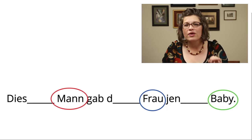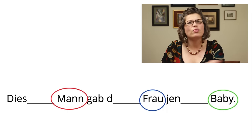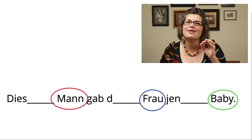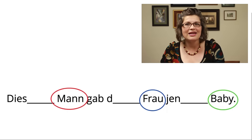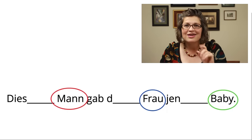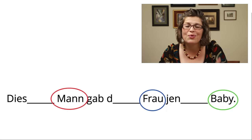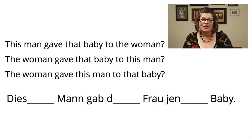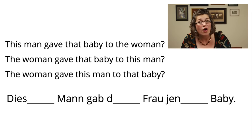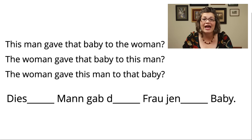So we have these three nouns, and coming in front of them, we have words with a dash, a blank after them, and that's where we need to put in declensions. That's where we need to indicate who is who in this sentence. We're talking about a man, a woman, a baby, and someone is giving someone else to someone else. So this poses a problem in German. This sentence can mean three distinctly different things dependent upon which declensions we use, right? So dependent upon how we change these words coming in front of the nouns, right?